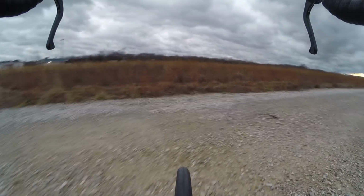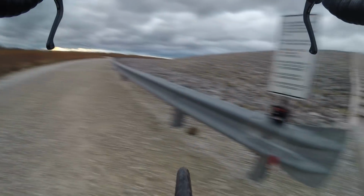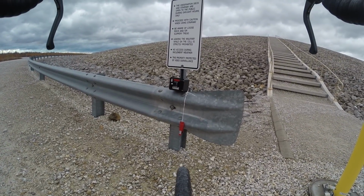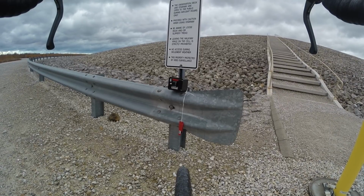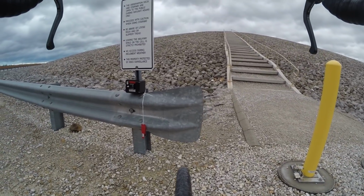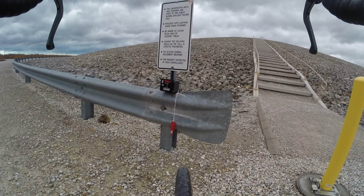So let's just go this way. Oh, wait a minute. Here, I didn't even see this sign. Observation deck and stairway open to public during daylight hours only. Proceed with caution when using stairway. Beware of loose gravel. Leaving the walkway while on the cell is strictly prohibited. So basically, they don't want you walking on the rocks here. No access during inclement weather. Property protected by video surveillance.